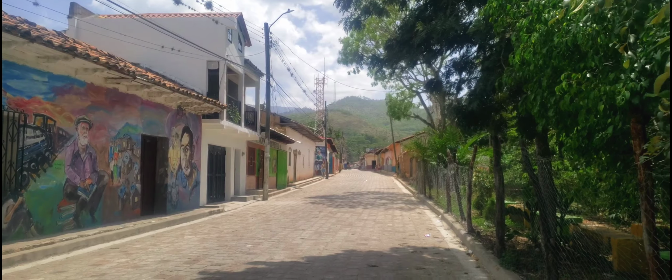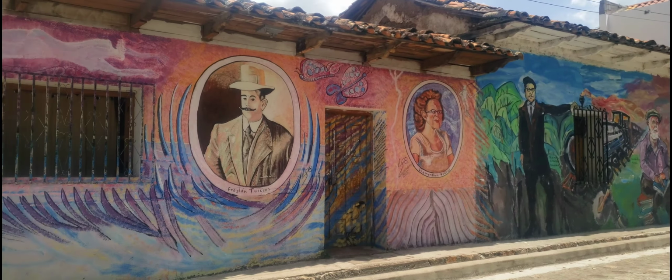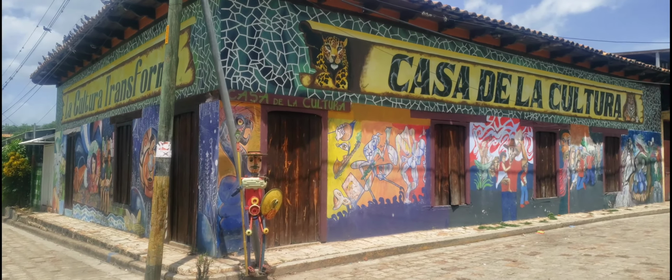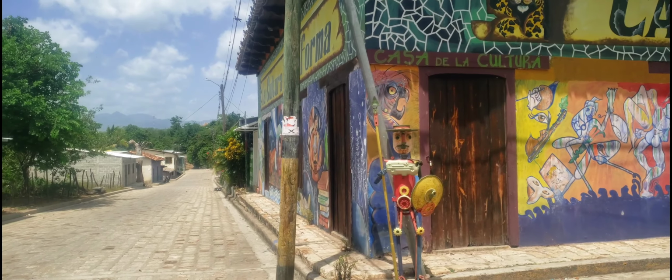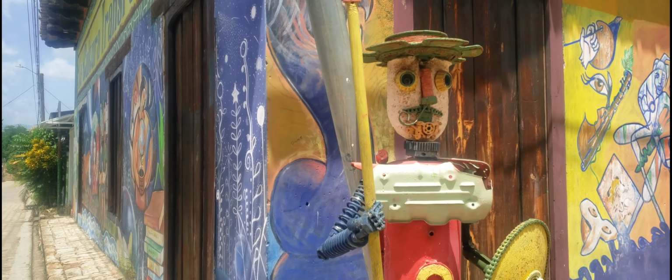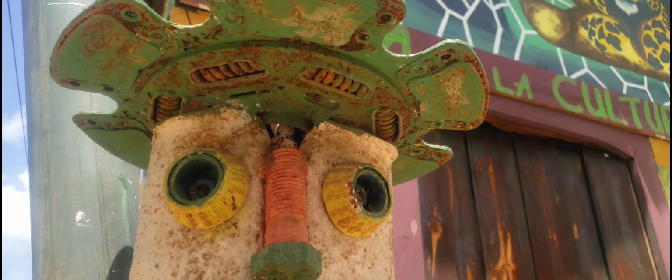And in this way from the Hotel San Paulo, we can see a lot of pictures and the culture house that is located near the Central Park and the Hotel San Paulo. You can see this beautiful sculpture, it is all of metal. For me, that is like a clutch from a car.